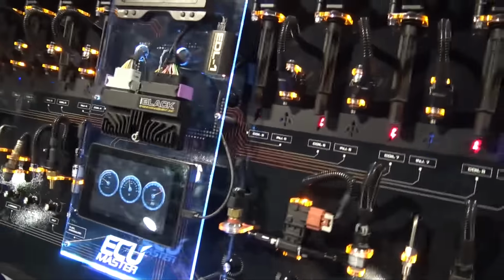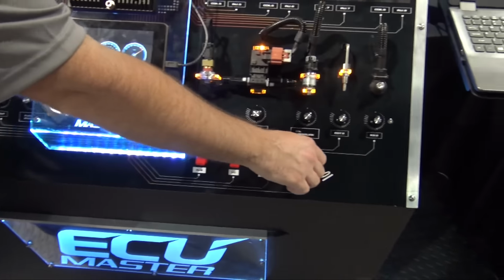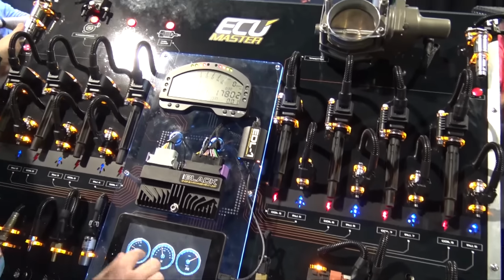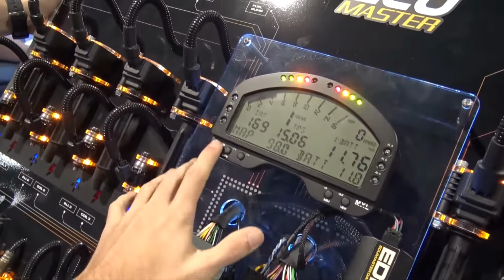Yeah, I like how you built this whole little setup, so you could really see how it works. Exactly. I mean, you put an ECU on a table and nobody knows what it does, but seeing it in action, seeing everything as it's triggered, watching the injectors and the coils, and seeing it interface with a dash, it's a whole lot more fun. Yeah, exactly. I like the Bluetooth tablet. Yeah, it's pretty cool.